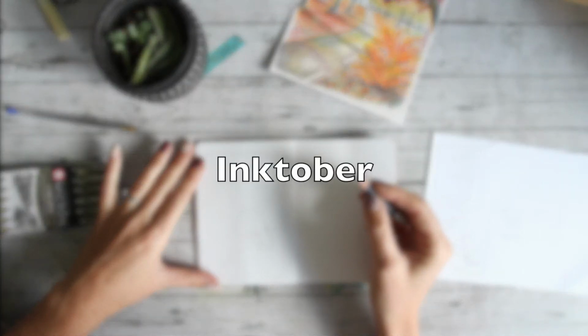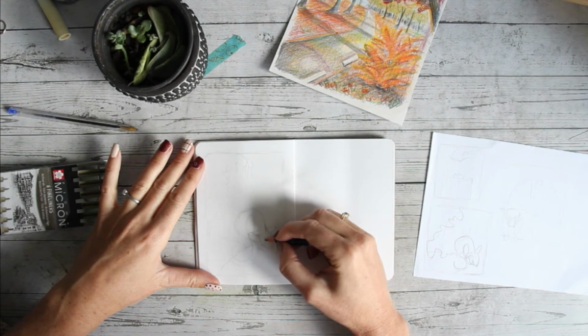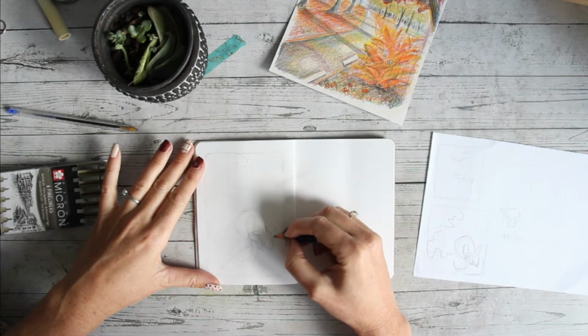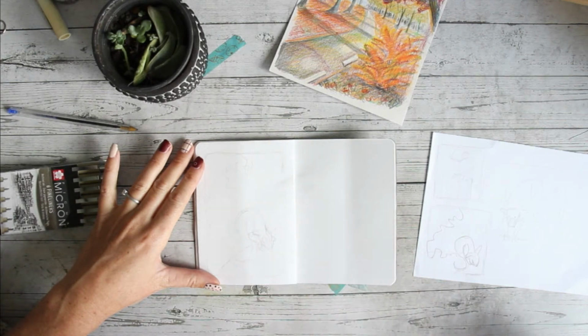The main art challenge for October is Inktober, well, the most famous one anyway. And I know Inktober is a little bit controversial at the moment because the Inktober brand has been trademarked and people have been struggling selling their artworks because of it. But I'm still really enjoying it.